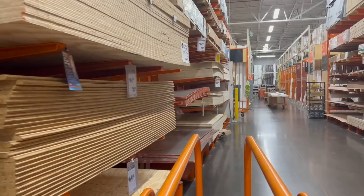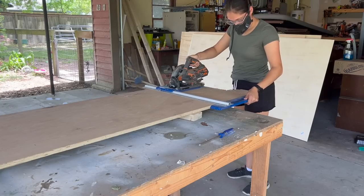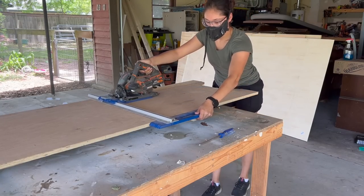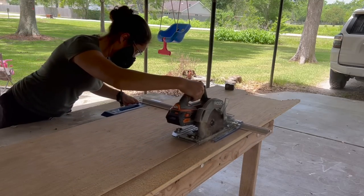There are many options for plywood. When it comes to cabinets, the most common are usually made of birch, maple, or oak. I chose to go with sanded plywood though, this time around, because we all know the cost of wood is extremely high right now still, so I wanted to save as much money as possible.